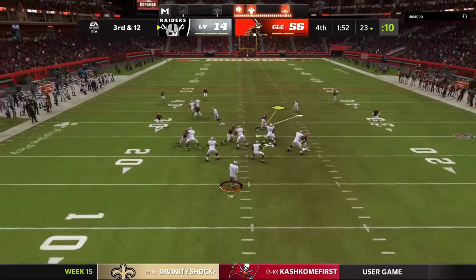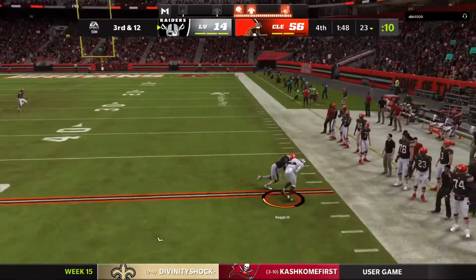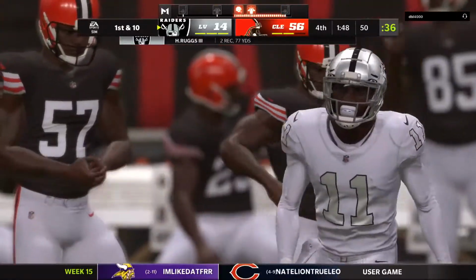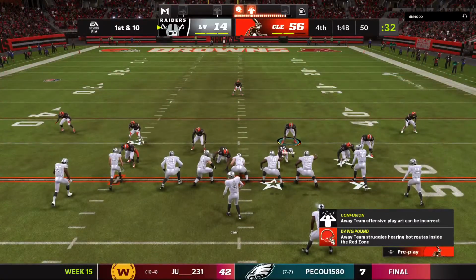Carr with a play fake to Jacobs. Flushed out right. And he will find his man Ruggs. And he's going to be out of bounds right at midfield. A pickup of 27. And they pick up the first down in the process.